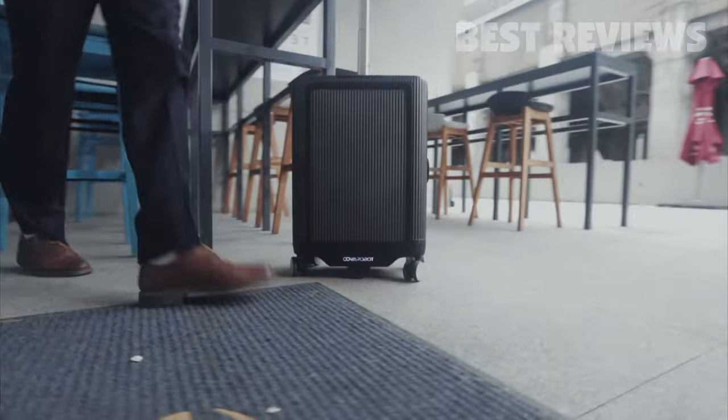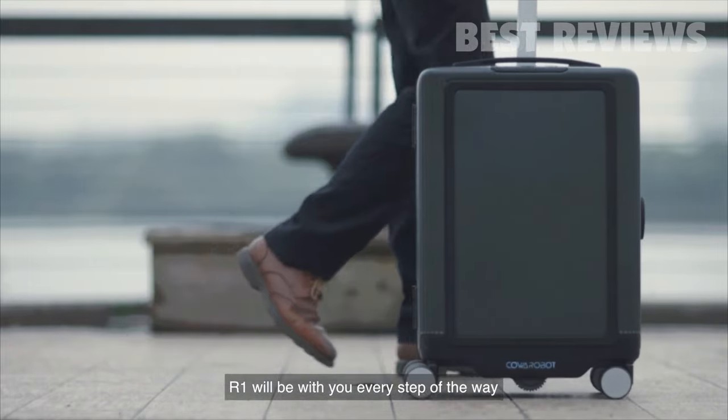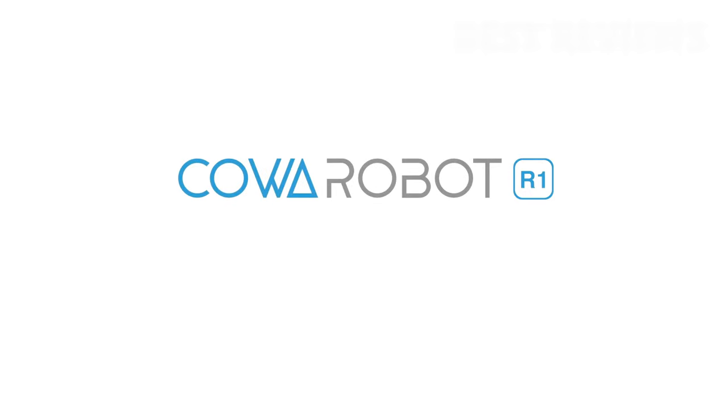Wherever you go, whatever you do, R1 will be with you every step of the way. Koa Robot R1, make travel less of a drag.